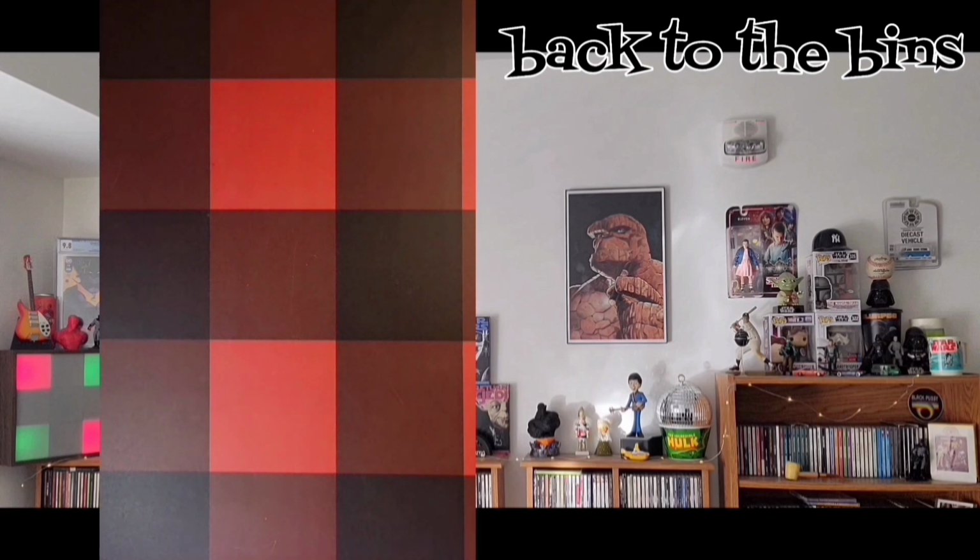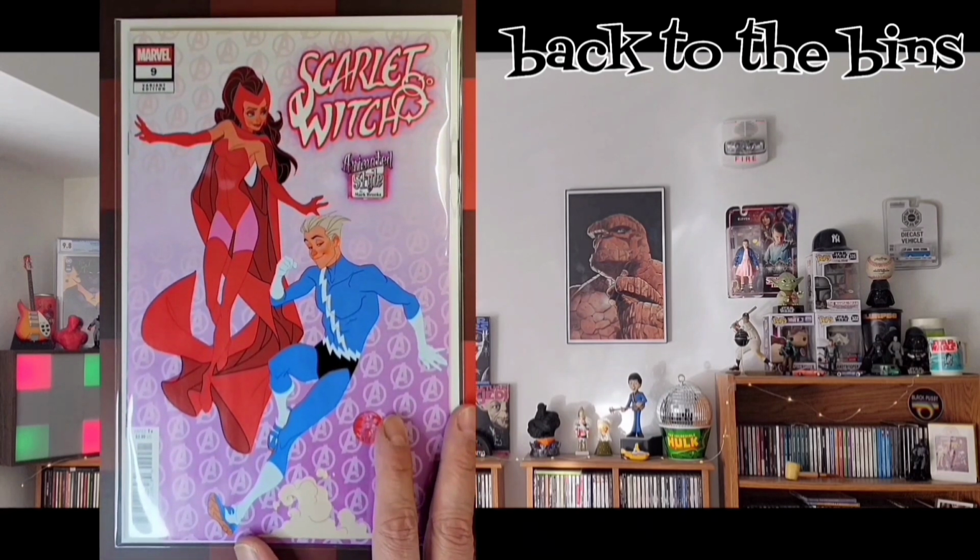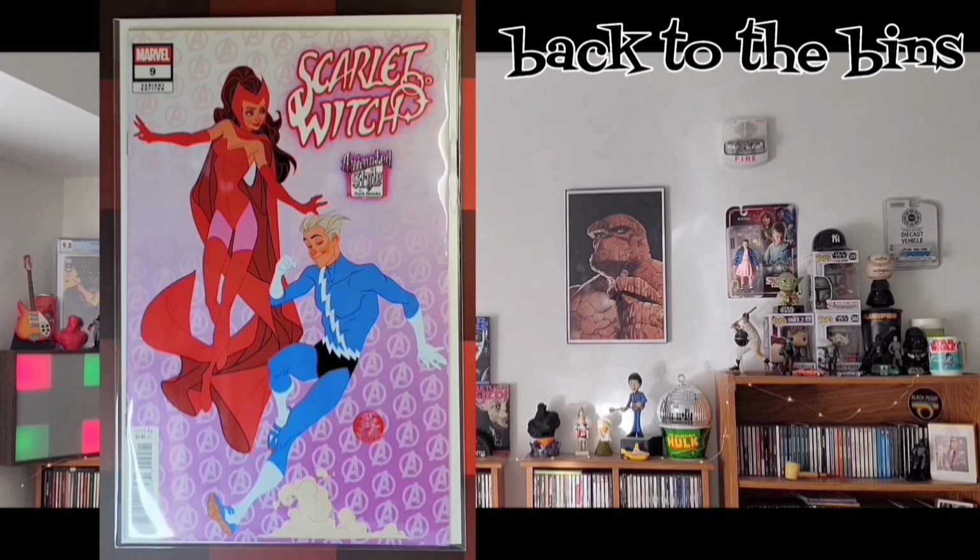Well, I read issue 1 of this comic and then gave it up and figured, never going to return. And I'm not returning for substance. I'm returning for the cover. This is Scarlet Witch, issue number 9. Once again, the Mark Brooks animated style variant.